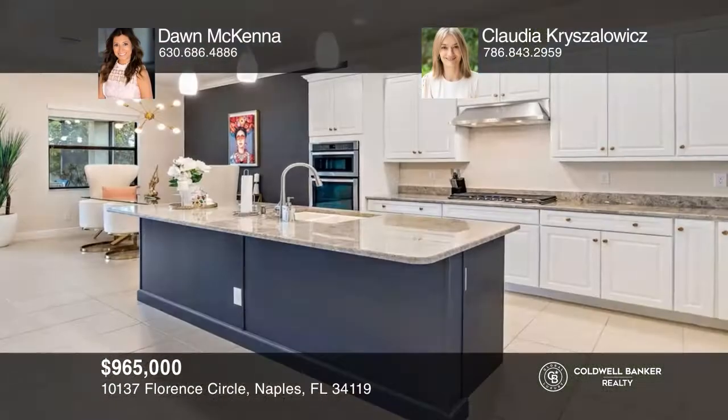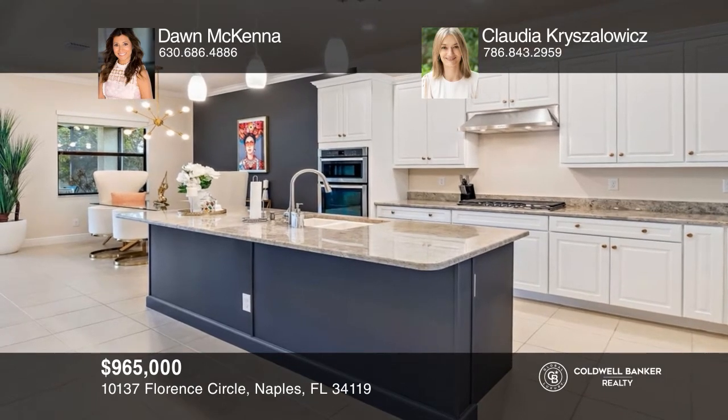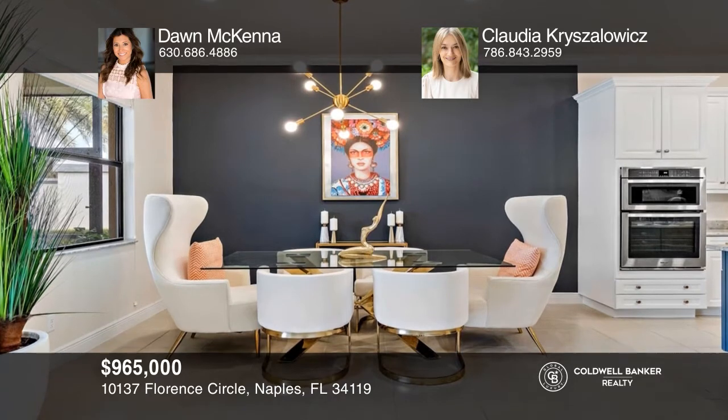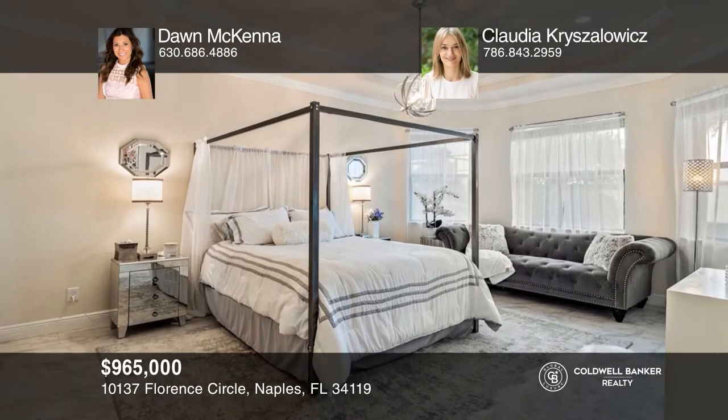This Naples beauty, built in 2018 on a private corner lot, will charm you from the very first glance. You're located just minutes from all that Naples has to offer, including local shops, restaurants, and beaches. And you have the option of joining the Quail Creek Country Club as a resident of this neighborhood. This 3-bedroom, 2.5-bath palazzo home is the epitome of Florida living. To see how you can turn this house into a home, call Dawn McKenna and Claudia Krishalovich.